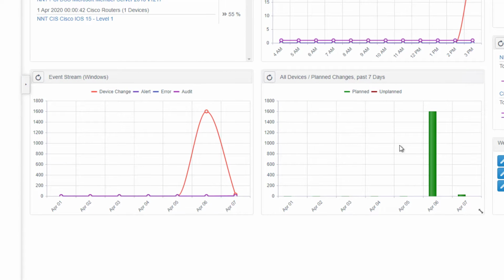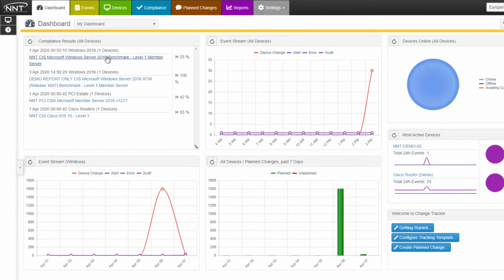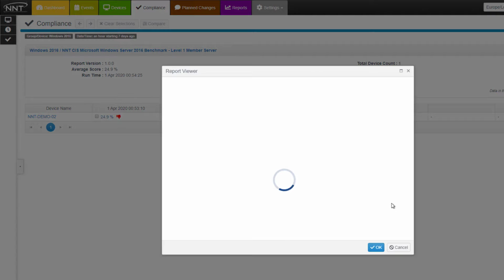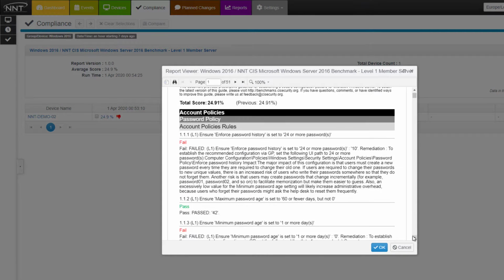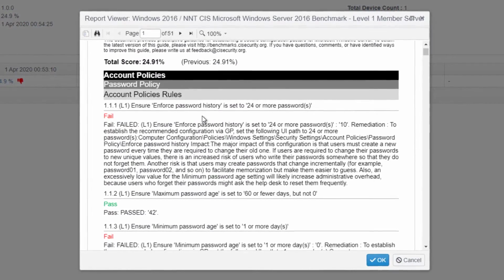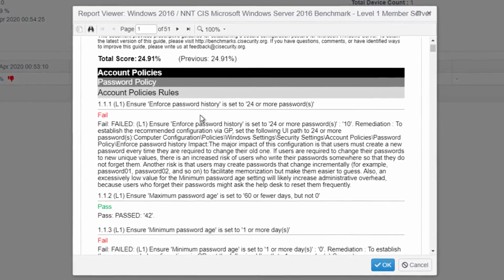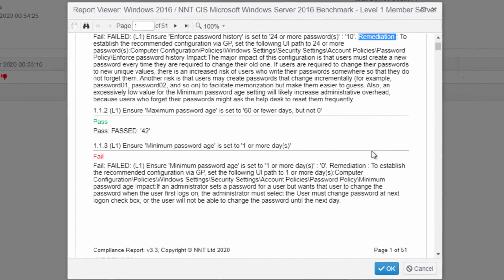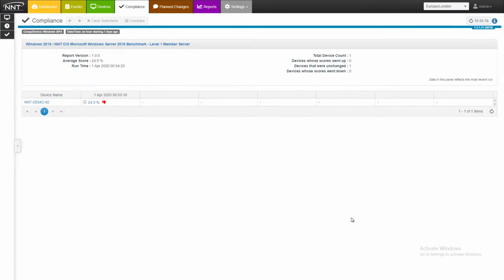NNT are a certified CIS vendor, which means that NNT deliver guaranteed accurate CIS benchmark assessments of all platforms, applications and devices in line with CIS Control 5. This is the output on Change Tracker for a CIS benchmark audit, giving full secure configuration guidance and detailed remediation advice, but best of all, Change Tracker addresses the major security blind spot left by all vulnerability scanners, in that it actually reports any changes to your attack surface by tracking changes.